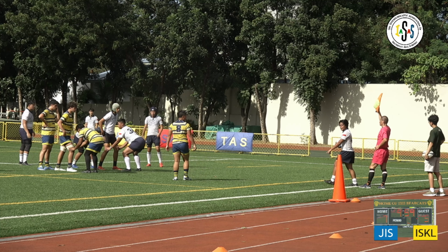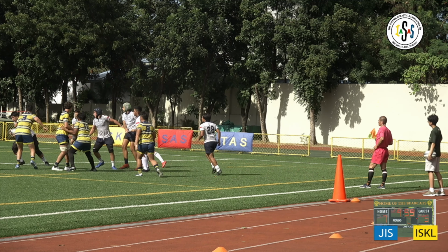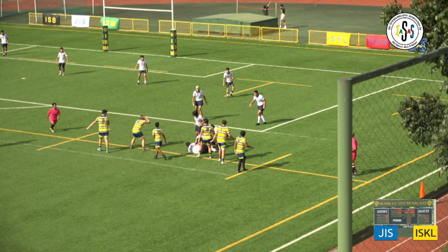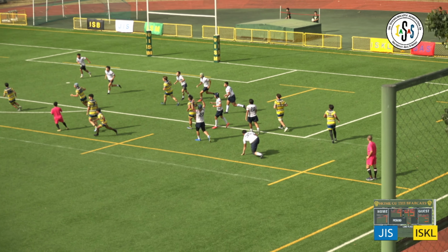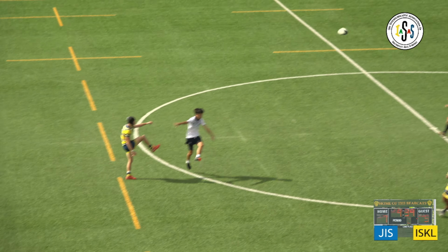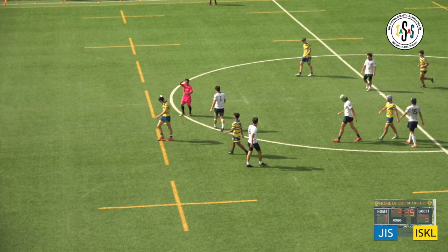And again, the clock's running down, 5 minutes. This is do or die ready for Jakarta. Hoping that ISKL gets something out of here. They've got to put the pressure on. Shows how important that conversion is. He's going to go for a kick. Players are onside. Chase here. Oh, fractured. Has it just gone behind? It's gone behind. Oh, now Hall's player's going to be on. It's a knock on. Unlucky. It's a knock on. Tough option.